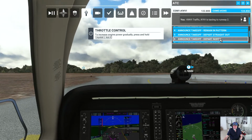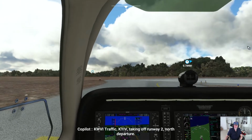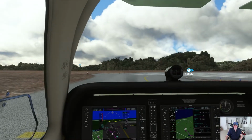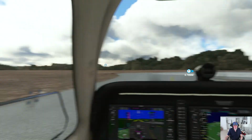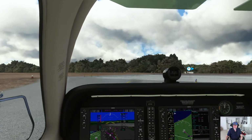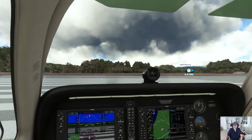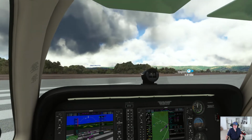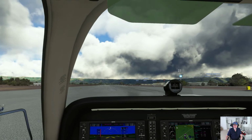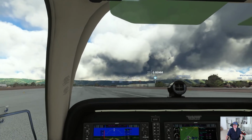I'm just taking off to the north. Traffic, Beechcraft Kilo Yankee India Victor taking off runway 2, north departure. That's it. All I had to do was announce my plans. Lower the flaps. These short flights don't tax my attention span. The longer ones do. I just wind up falling asleep sometimes.